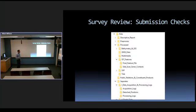And the most recent QC tool is called submission checks. This is straight from Appendix J of our specifications and deliverables, that all of the data that gets submitted to us needs to be in this folder structure. And it sounds like a simple thing, but this is one of the most common ways surveys get rejected, is somehow this gets messed up.